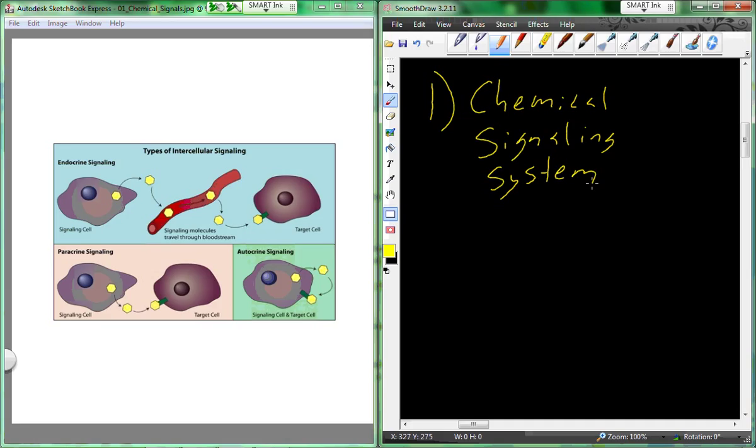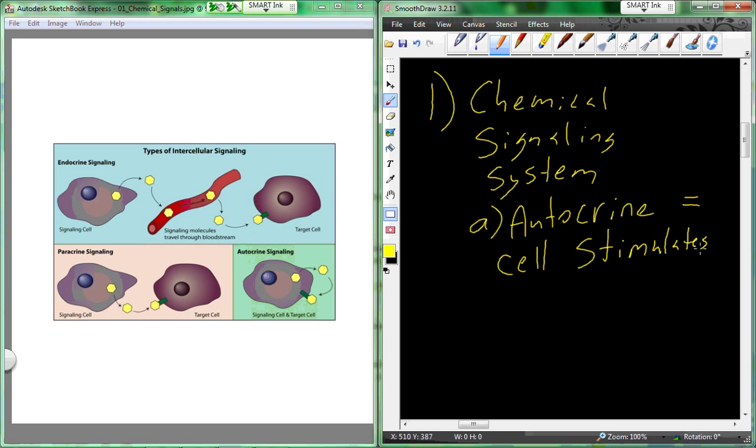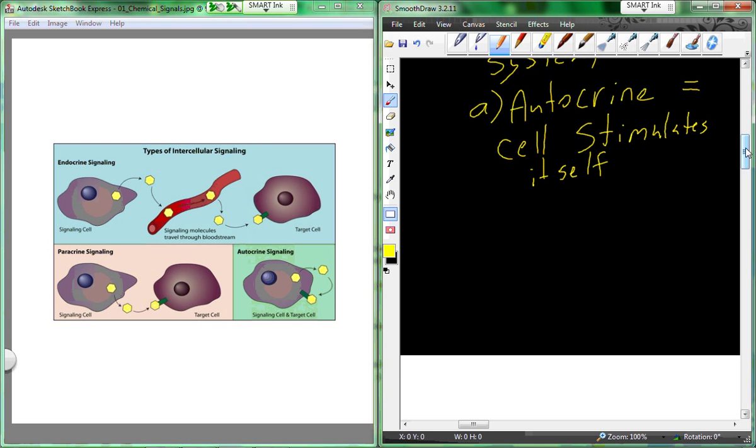And in fact, there are really four main ways in which this happens. The first way is called autocrine. Hopefully in the word autocrine, what you see is AUTO, which means self, and autocrine signaling is a signaling method where the cell that releases the molecule or the chemical stimulates itself. So the molecule is released and it goes back and stimulates itself. Okay, so that would be an example of autocrine signaling.